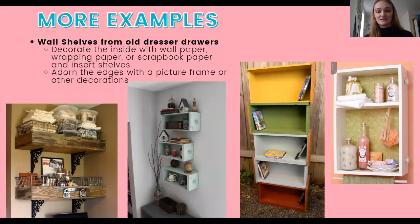And then this last example all the way to the left looks like they just mounted the drawers the way that they would be in the dresser, but no longer in the dresser, as you can see, and they have a lot more vertical space. Like in that top one, they had stuff stacked up really high. Yeah, so those are just a few examples of different shelving things that you can do with old dresser drawers.